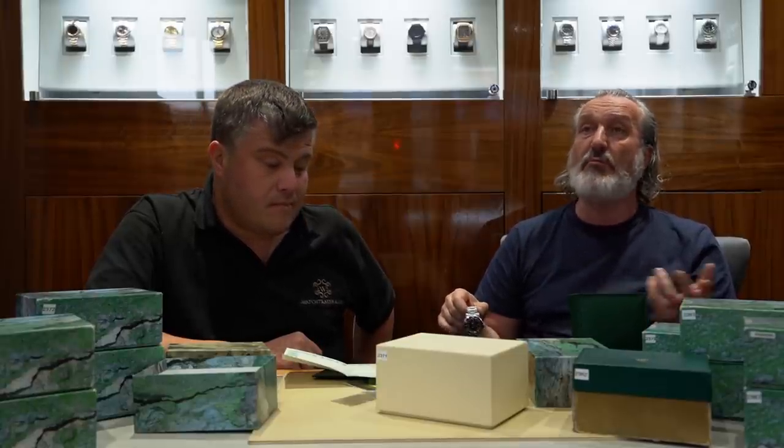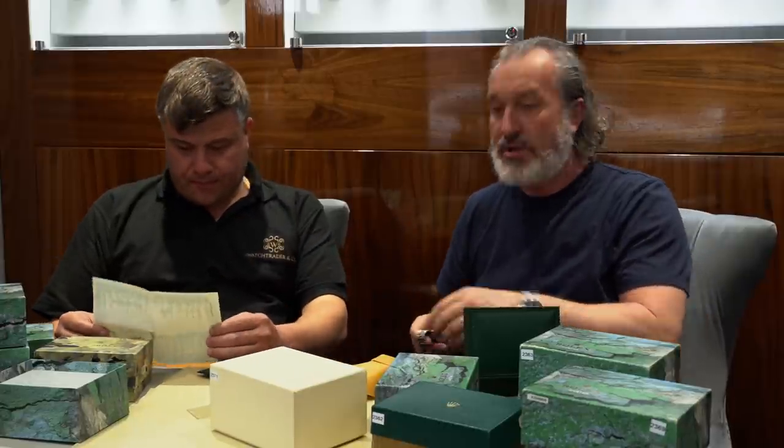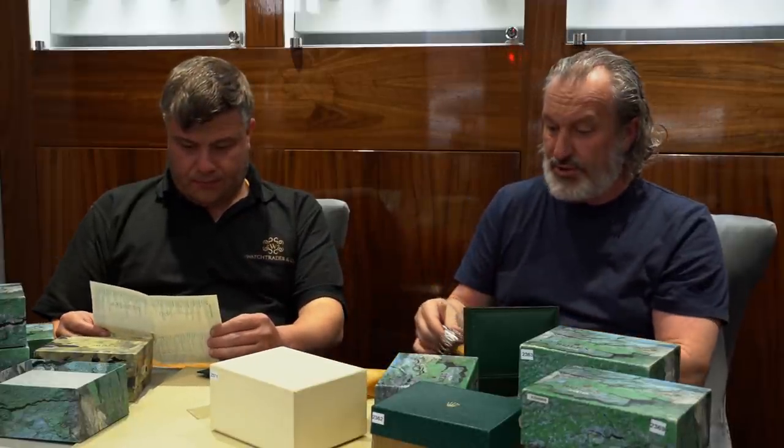Right. So if you can imagine, the Submariner is probably the best selling Rolex ever. Stainless steel, sports, bomb proof. Every boy, me included, wanted a Submariner.